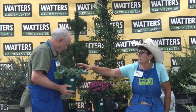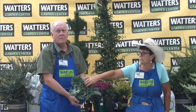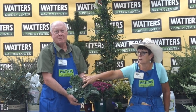And they come in different colors. There's the red. And this one hasn't started doing its color, but you can see where it's just now starting to get purplish. There's a white, there's a pink. So you can do pops of color in your pots in different areas for the wintertime.